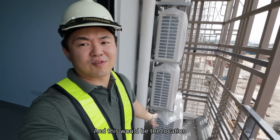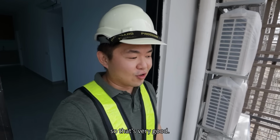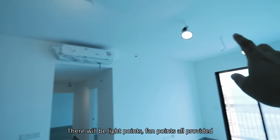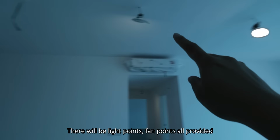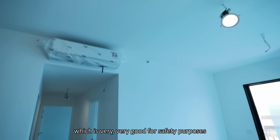And this will be a location for all the aircon compressors. Apparently, they are also providing aircon, so that's very good. Then to also do some level of sound check, right? Moving on, you can see the aircons are already installed. There will be light points, fan points, all provided. There are also sprinklers, which is very good for safety purposes.